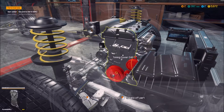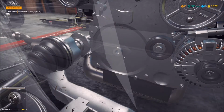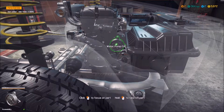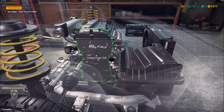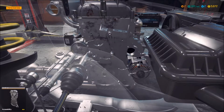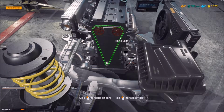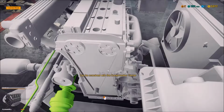Belts off. Take the crankshaft pulley off. Roller. Oh, I've got to take the water pump off. Front half of this off. Let's see what we have on the inside. Oh, yeah. Alright. So, let's see if we can examine these parts.